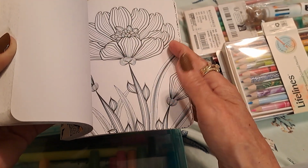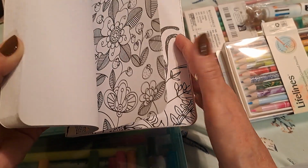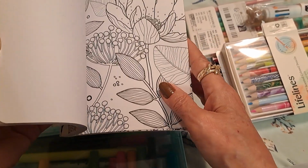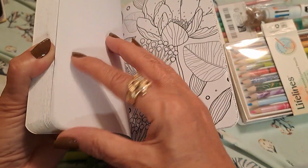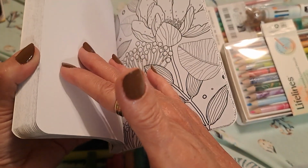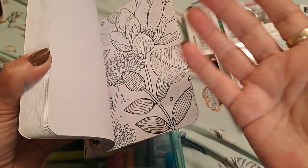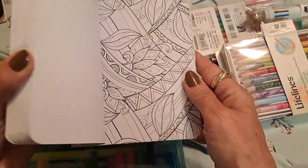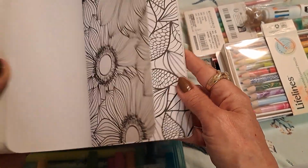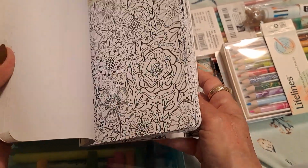So I just like the small size. I feel like I can do a page, more than 1 page a day if I want to. I feel like since it's one-sided, I can use what I want. Since the other side is just paper, I could take this and use it to write in or sketch in. So they're multi-uses for me. Do I like every picture? No, but I really, really like their paper.